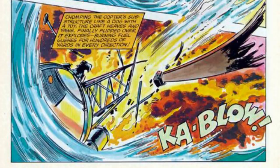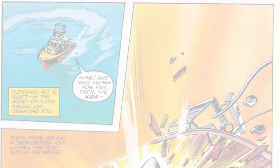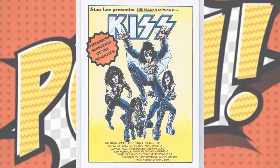This Jaws comic makes Jaws look just as menacing and as threatening in the comic books than he does on the big screen. Yep, not many people come out of the Jaws 2 comic in one piece. And just when the comic couldn't be any more badass and awesome, the back cover features the band Kiss. Yep, it doesn't get any more awesome than that.